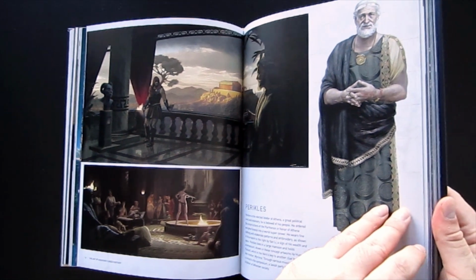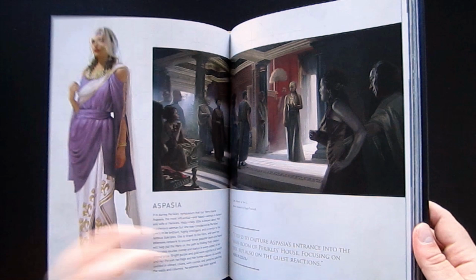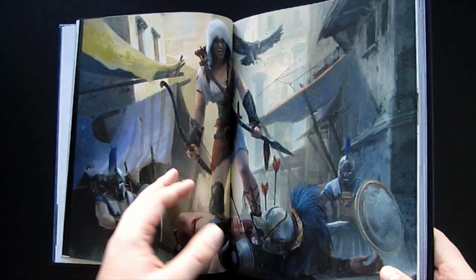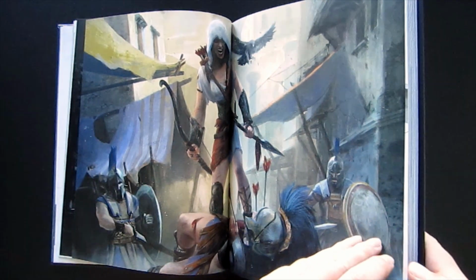Similarly, like in all Assassin's Creed art books, this decision to put form over function includes an overabundance of images running across 2 pages, which results in crap like this, where you have the main figure of an artwork almost completely lost in the center, spoiling the image.